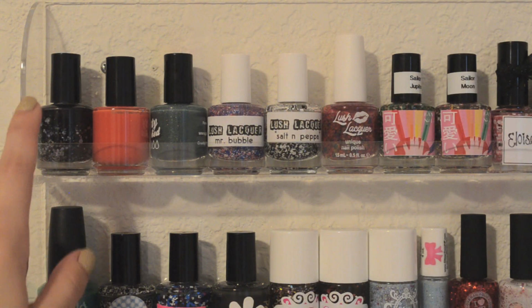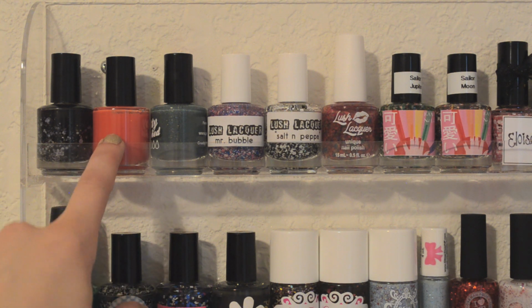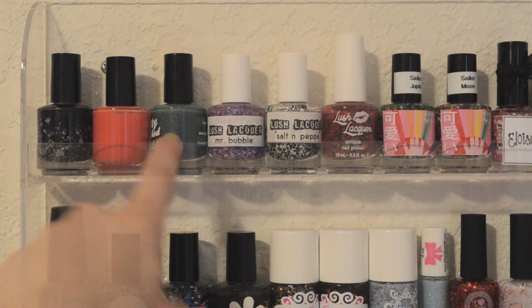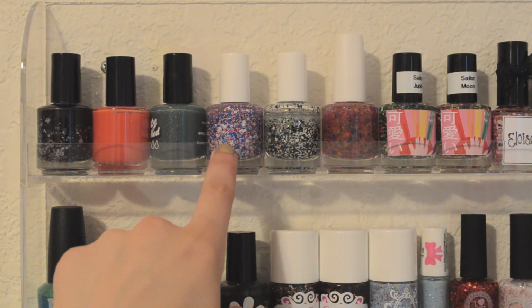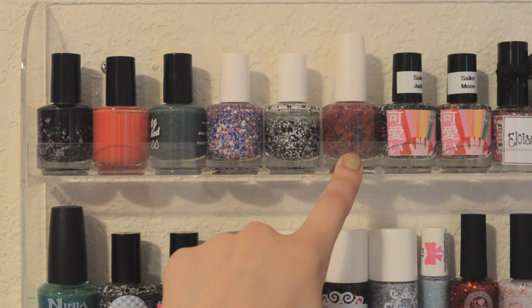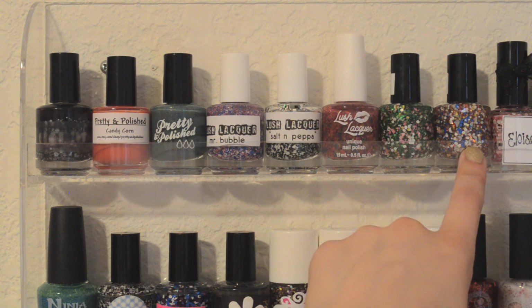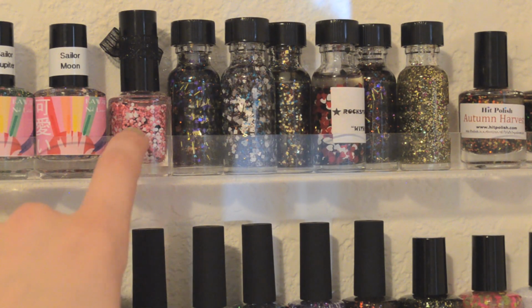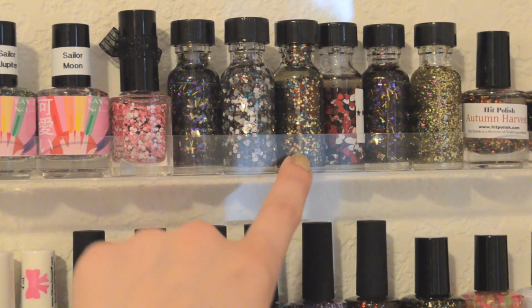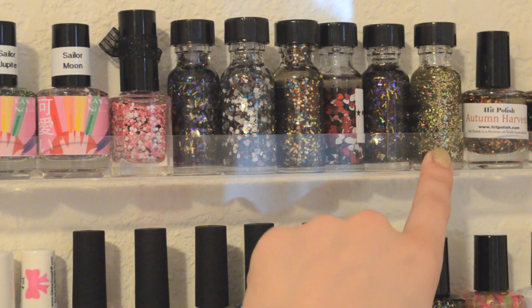Pretty Impolished Valentino, Candy Corn, which is an orange and yellow color changing polish, and Tomboyish, which is a green and blue color changing polish. Lush Lacquer Mr. Bubble, Salt and Pepper, and Clowning Around. Kawaii Nail Lacquer, Sailor Jupiter, and Sailor Moon. Whimsical Ideas by Pam Eloise. Rockstar Nails Peacock, Snowy Owl, Chocolate Empire, With Love, another version of Peacock, and Mardi Gras.